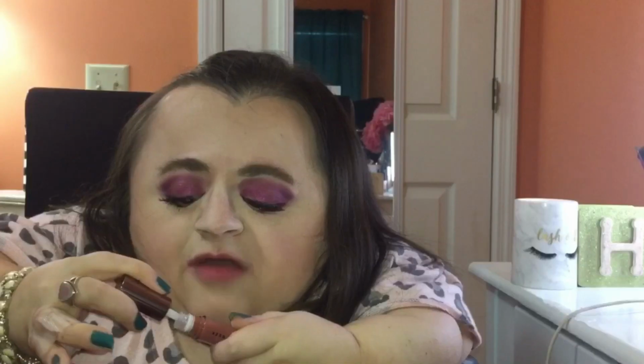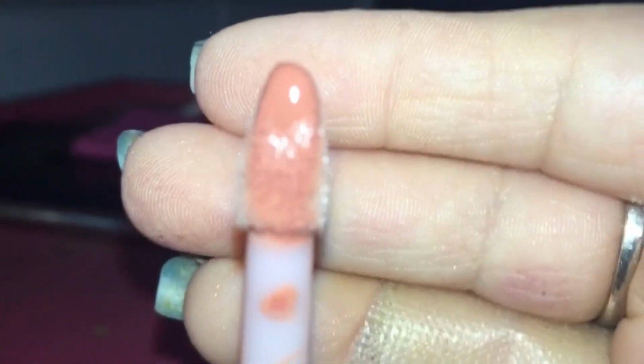This is probably what I'm going to keep on today, and then the little wand on this one is actually just white. And the applicator is a kind of teardrop shaped sponge tip.